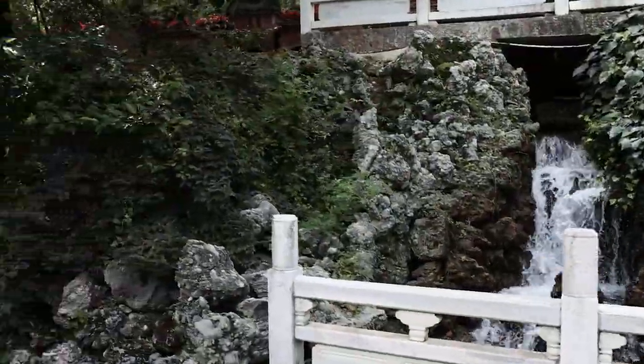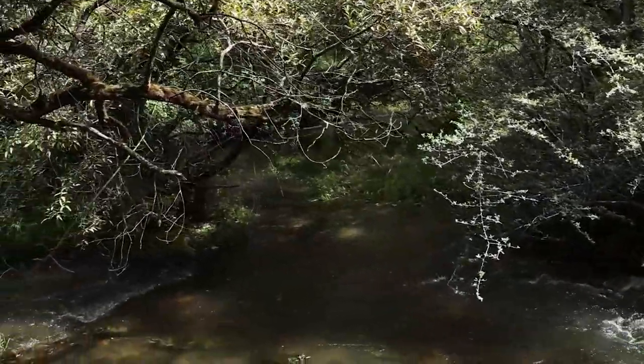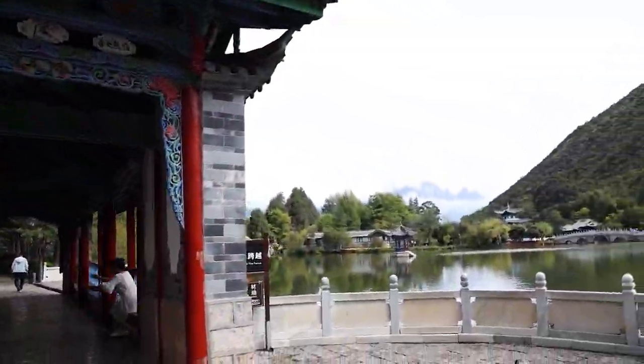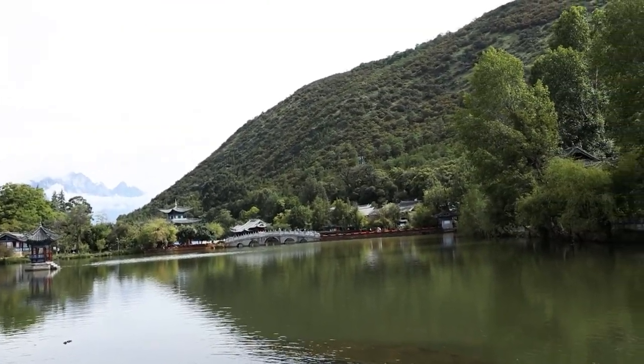I really love when they incorporate this sort of waters and stream into the park. It's really nice, very dynamic environment. Let's see if we can find this big pagoda over here at the end of the park. Okay, so I think we definitely found it here. It's the lake, really nice. And you have the pagoda over there and the bridge. Let's go and check it out.